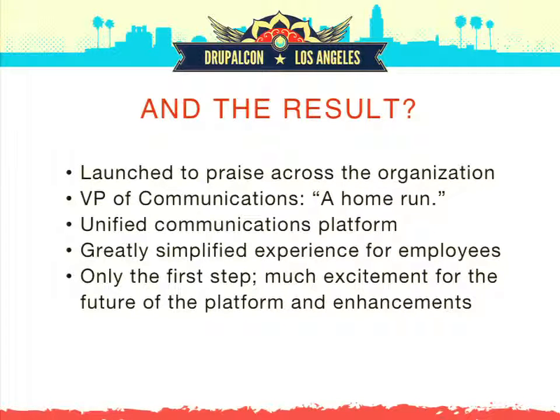It resulted in a greatly simplified experience for all of the employees to get and see what they needed to do. And not just for HR stuff, but figuring out what people across the organization were up to. There's a lot of things that they should be proud of that they're doing across the organization. And there was really no way to communicate that to people before.